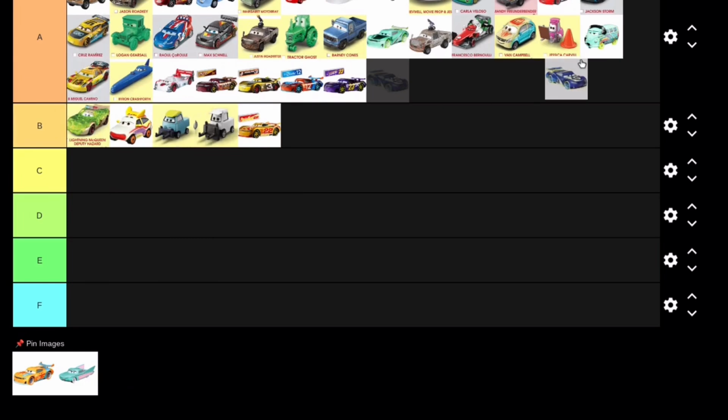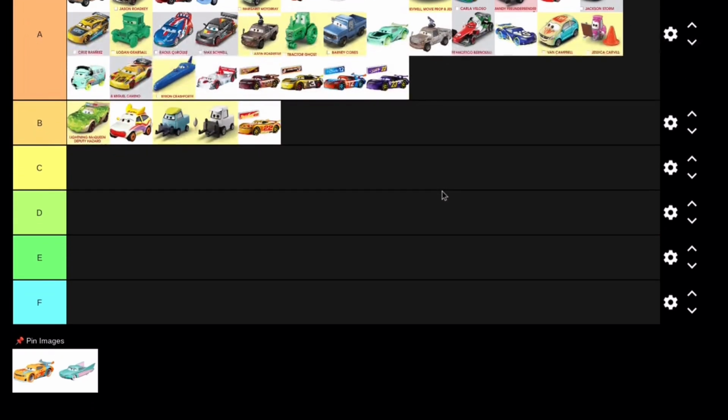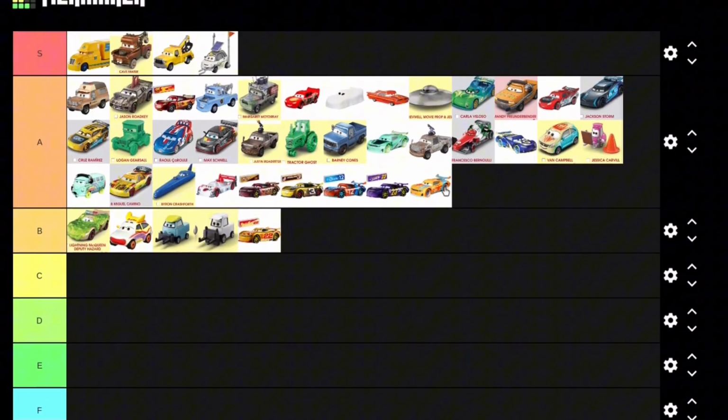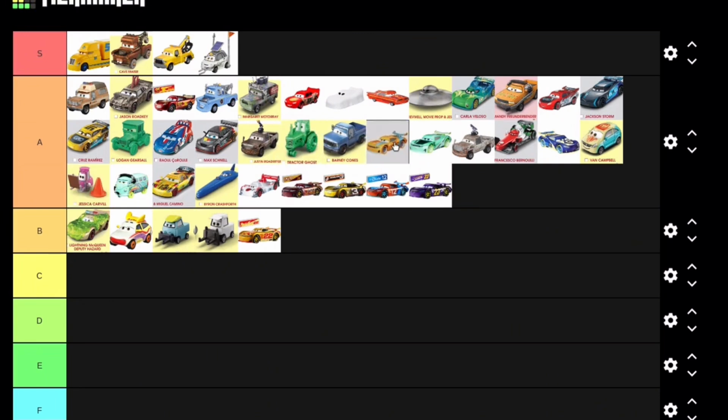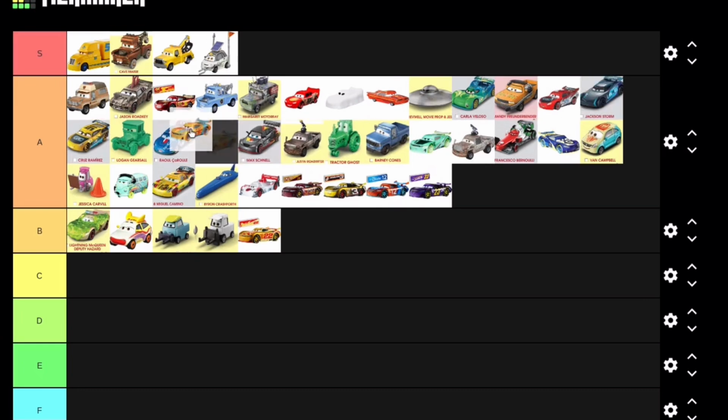Dan Garcia doesn't look too bad. I don't have him yet, but I think I'll still put him maybe behind Francesco there. And then Ryan Inside Laney actually does look really nice. I think this is actually a really cool one. I think he's probably going to end up being the best glow racer of the year for sure. So I think I'll put him just in front of, I like Raul a little bit better. I'll put him in between Raul and Max.